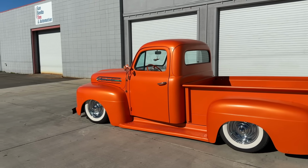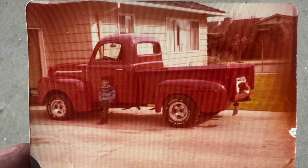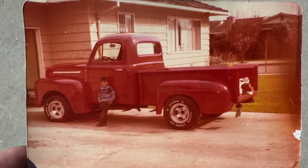When my dad got it, he tore it all apart and he painted it that orange. It was called puppy red, but it was more of an orange, not red. And then he put Anson mags on it and kind of did that 70s style. But he didn't do anything to the frame.